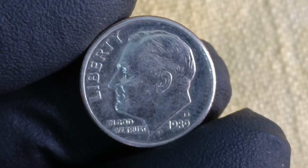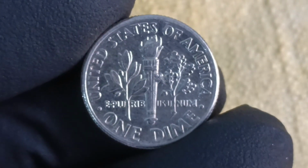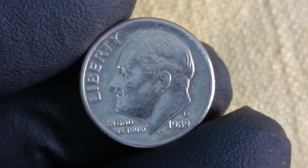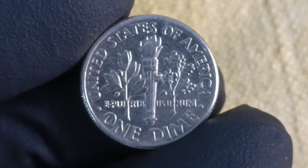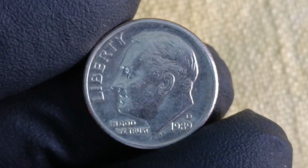This possibility has triggered one of the biggest coin hunts of the modern age. Everyone from seasoned numismatists to curious beginners is on the lookout for this elusive 1989 D dime because history has shown that incredible discoveries can come from the most unexpected places. There are countless stories of people who found life-changing coins in their everyday change or old collections sitting in dusty drawers, and that's why this tale continues to inspire thousands across the world.